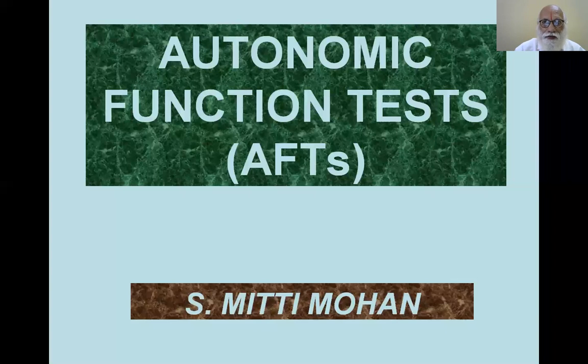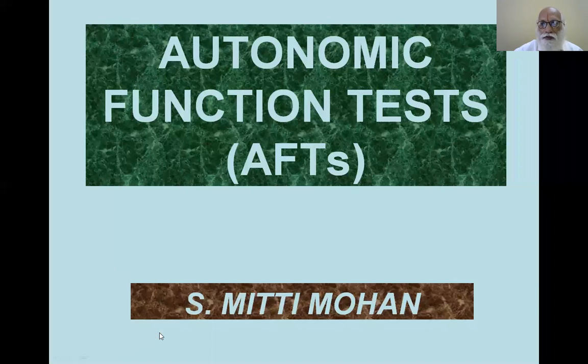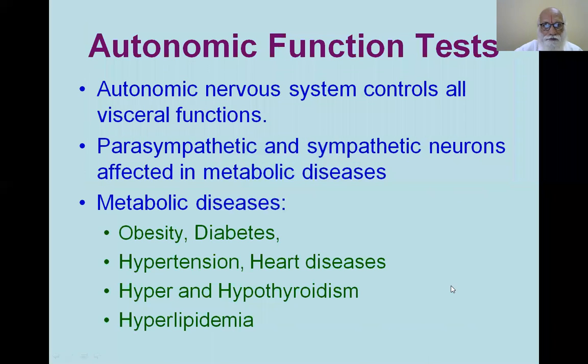Today we deal with the autonomic function tests. We have earlier dealt with the autonomic nervous system, which controls the activity and functions of the visceral parts of the body. Now, today we deal with the autonomic function tests. The autonomic nervous system includes both the sympathetic and parasympathetic systems.